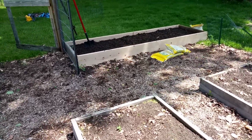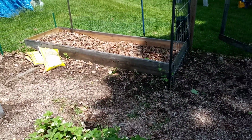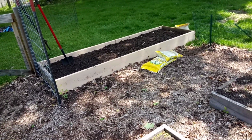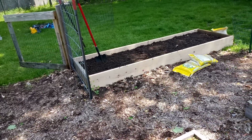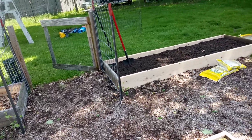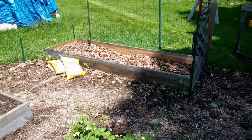Anywho, we're going to dedicate these beds right here, I think, to mainly peppers. We're going to see how that goes. It doesn't quite get as much sun as these beds up front here, and I've heard peppers don't need so much sun. So you know what? We're gonna see what we get. I'm gonna grow peppers there.